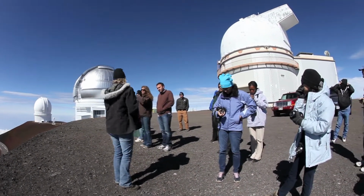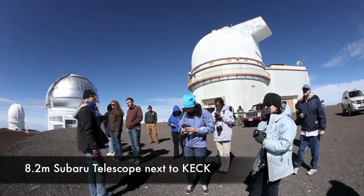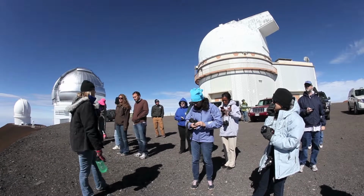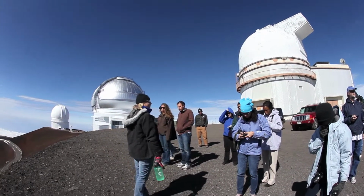You'll notice that on the car. And that's actually what the car is named after, the star cluster, and this telescope as well. So there are two main astronomical influences that I know of in Japan: the rising sun, the symbol on the flag, and the Pleiades star cluster, Subaru.